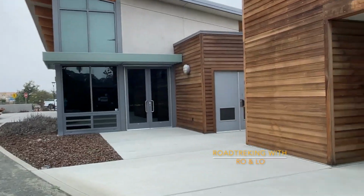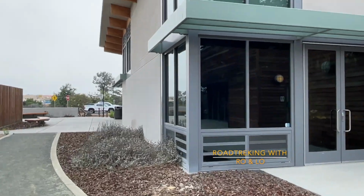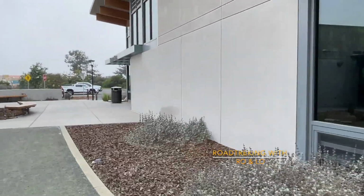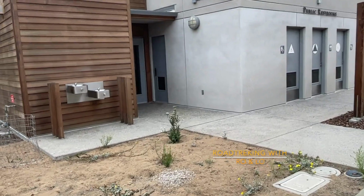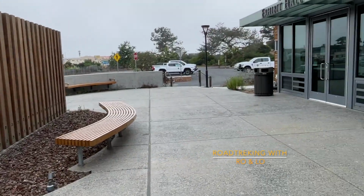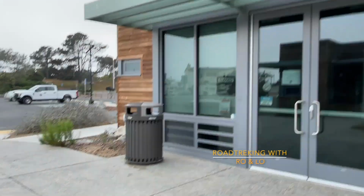So this is your visitor center. They do have restrooms. They have showers that take tokens. At the Oceano Campground, they do have water and electrical hookups. The restrooms are very clean, and so are the showers. You have a nice exhibit hall here, visitor center.